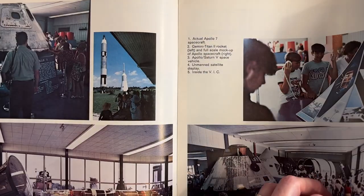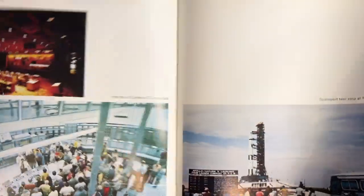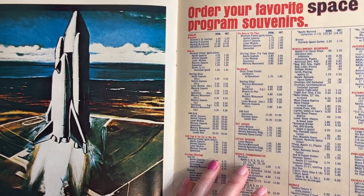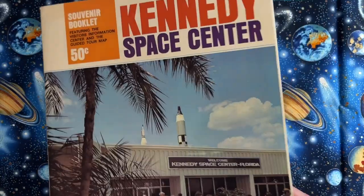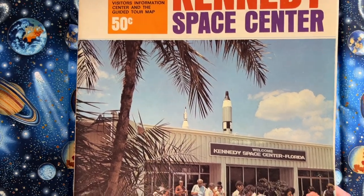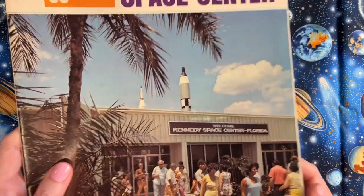Just so neat, huh? So this is what you would have gotten to remember your trip. The one thing that I really wish I had that I don't have to go in these journals is some sort of a patch, like an iron-on patch. I think that would be super cool, but I don't have one.